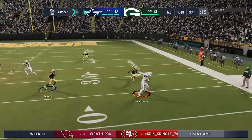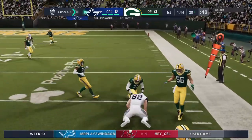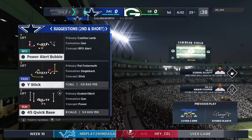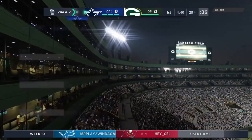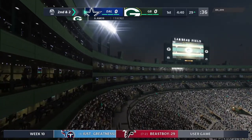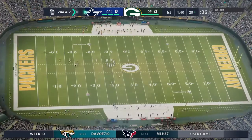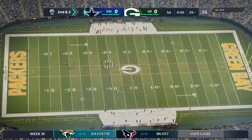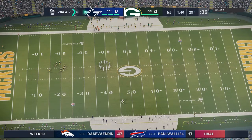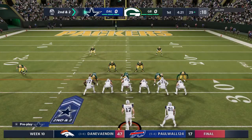Back to throw now on first down. It's a short one here, complete to his tight end. And the result here, a pickup of 8. Leaves him with 2 to go on second down. A good pickup there, 8 yards on the first down completion. 2nd and 2 at the 29-yard line. Facing a 2nd and 2 after that last catch, good for 8 yards.